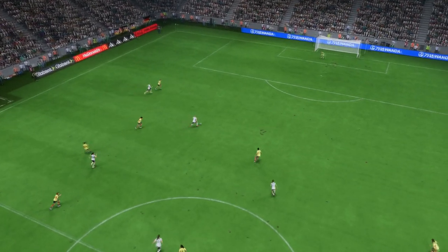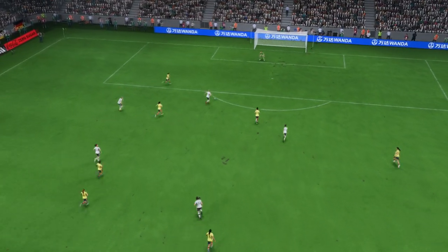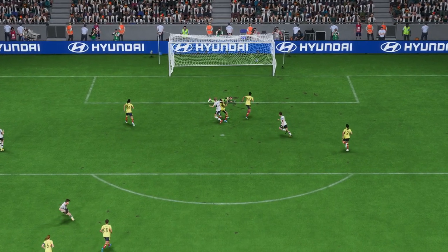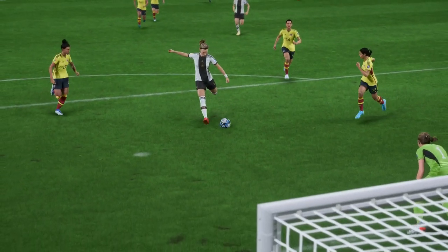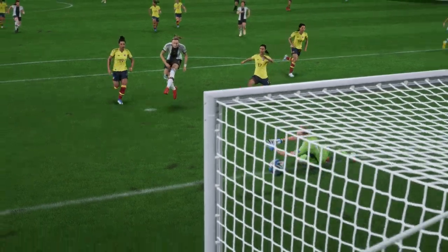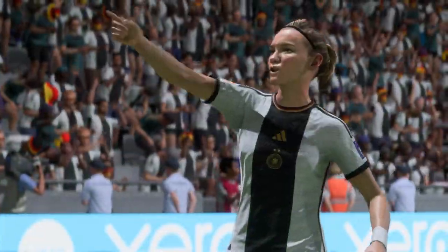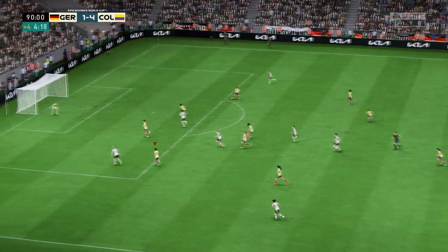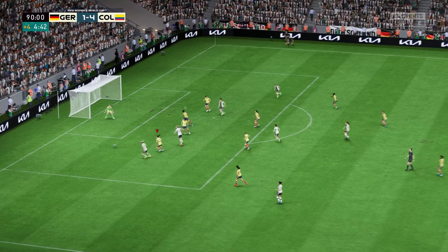Well, here's the replay. And sometimes when you've been pressed high up the field, you have to go that little bit longer and not play out through the thirds. And that's what they tried to do here. They had their pocket picked and suddenly they find the ball in the back of the net. Body on the line.